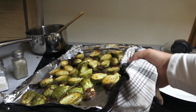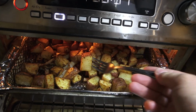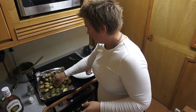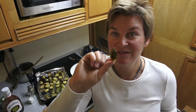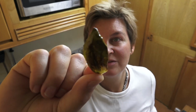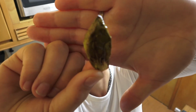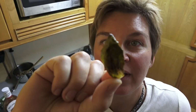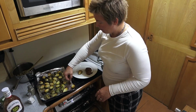Those are done. These are almost done. The potatoes are not done yet, these are good though. They're like little chips. Anyway, take my word for it. They're like little chips. Mmm.